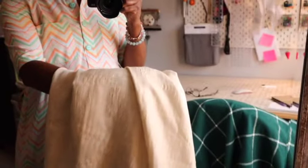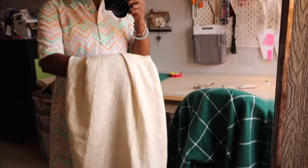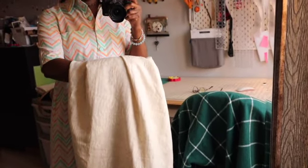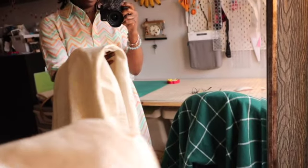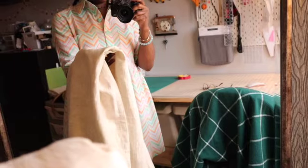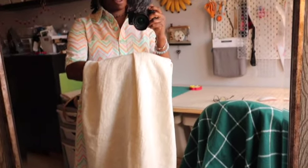So I picked up this curtain panel last week from the thrift store. They actually had maybe 4 or 5 curtain panels, but I only got one, and I didn't really know what I was going to do with it, but now I'm thinking about making a coat.